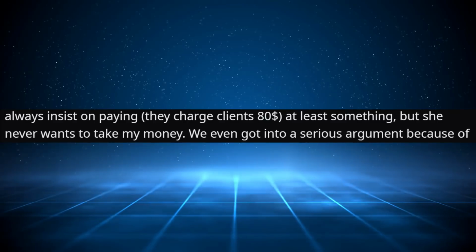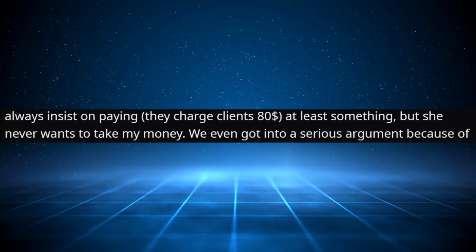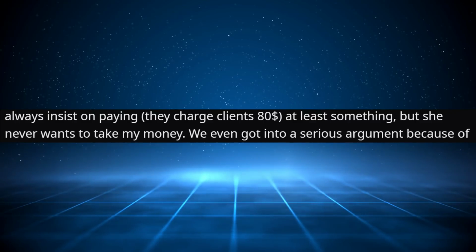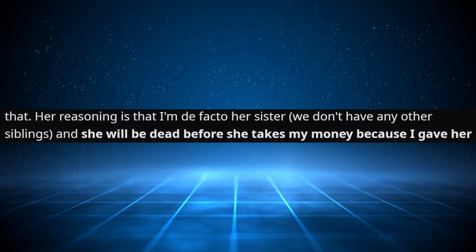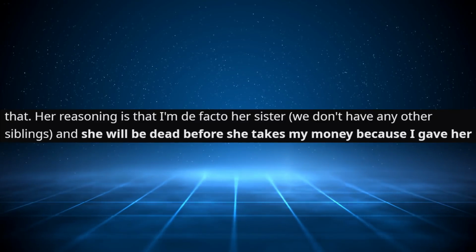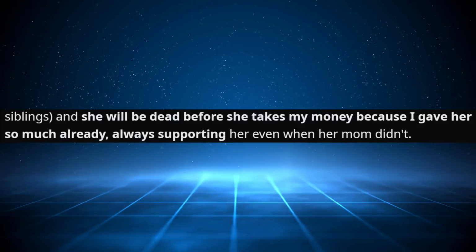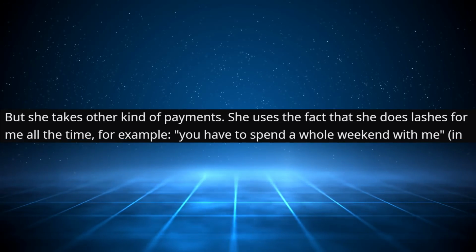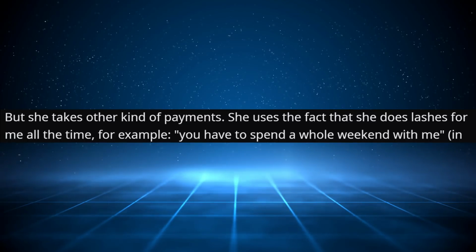I always insist on paying at least something. They charge clients $80, but she never wants to take my money. We even got into a serious argument because of that. Her reasoning is that I'm de facto her sister. We don't have any other siblings, and she will be dead before she takes my money because I gave her so much already, always supporting her even when her mom didn't. But she takes other kinds of payments. She uses the fact that she does lashes for me all the time.